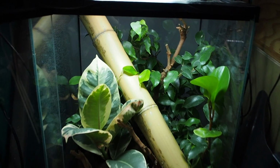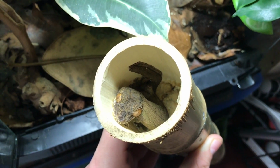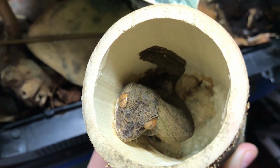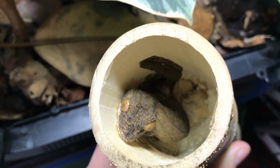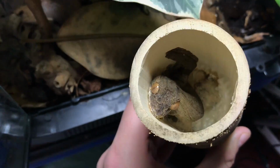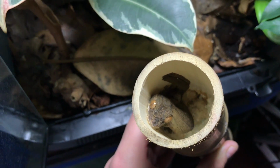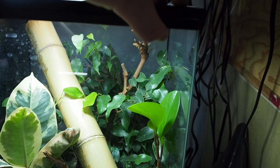I will actually insert a couple clips right now so you guys can see how he's doing. Dixon's eating like a champ. He'll take down 3 to 4 crickets every couple days. And he's very, very active at nighttime. So super happy. He's doing really well. And eventually he will be getting an upgrade into an 18 by 18 by 24. But as we all know, I am going to be making Bain's tank next.